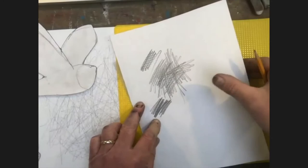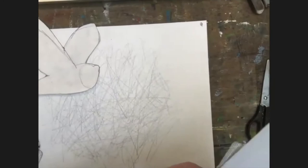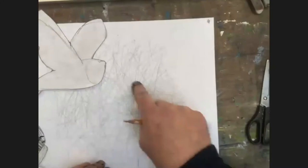So anyway, find a surface. If you have anything handy, you can do that. A bit of frottage, a bit of surface drawing to make up something. So you've all got that, pretty much. Some random marks, large enough.